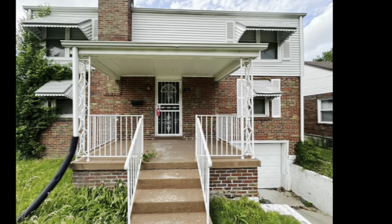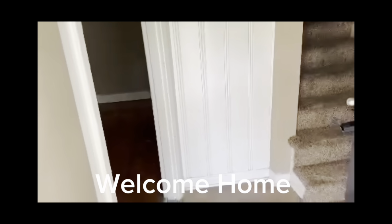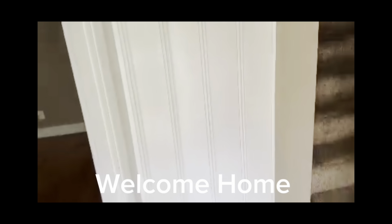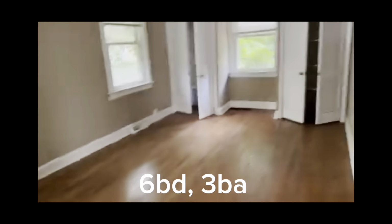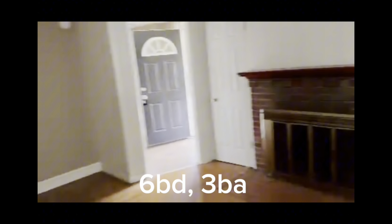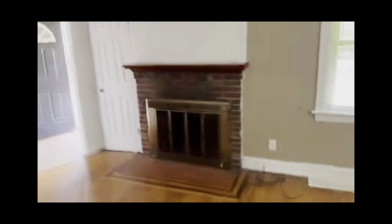All is good. So here's another home that we just added to our portfolio. It is a 6-bedroom, I think it's a 6-bedroom, 3-bath home. And when I tell you this is a huge house for a growing family, and it is available on affordable housing. So I know you've seen throughout the video that we've had some houses that were not up to par to live in. I wouldn't even put my dog in them to live in.